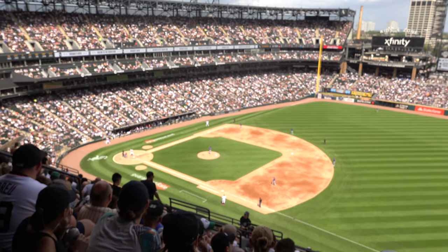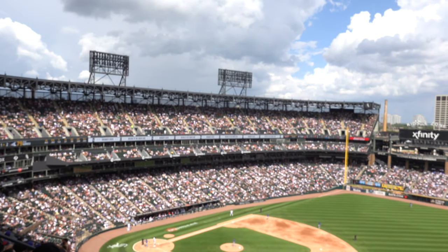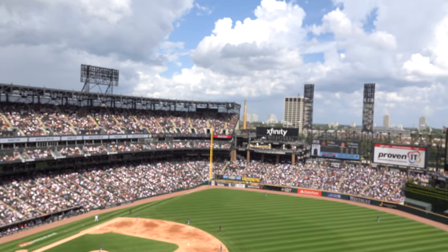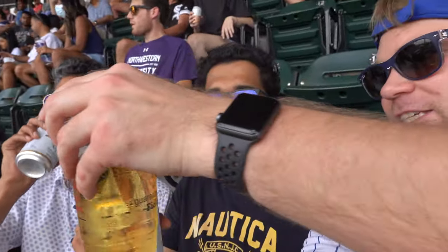All right, well, we found our seats. This is a great view, by the way. I didn't know what to expect. These are nosebleeders. They're way up high. But check out that view. It's perfect. No obstructions. Cheers, boys. Cheers. Let's go, Cubby.